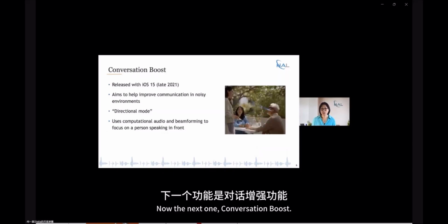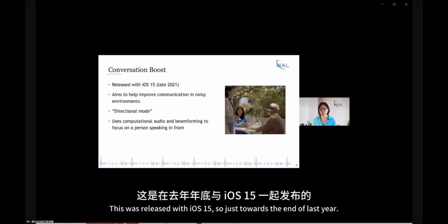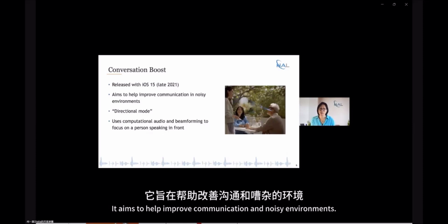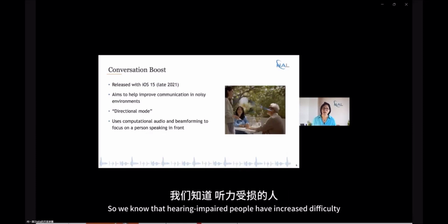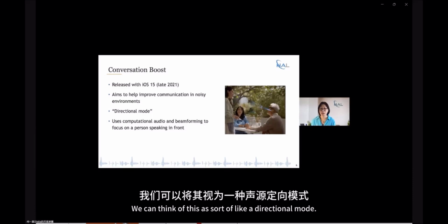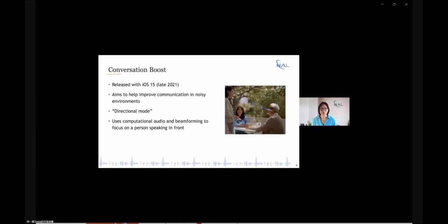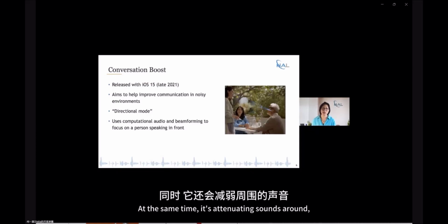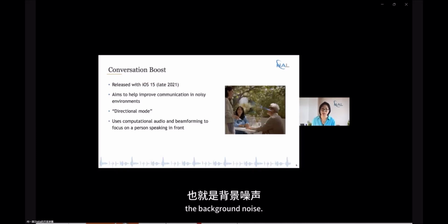That last one, of course, making AirPods more like hearables. Now, the next one, Conversation Boost. This was released with iOS 15, so just towards the end of last year. It aims to help improve communication in noisy environments. So we know that hearing impaired people have increased difficulty understanding speech and background noise. We can think of this as sort of like a directional mode. So in the Apple terms, it uses computational audio and beamforming to focus on the person speaking in front. At the same time, it's attenuating sounds around the listener to the background noise.